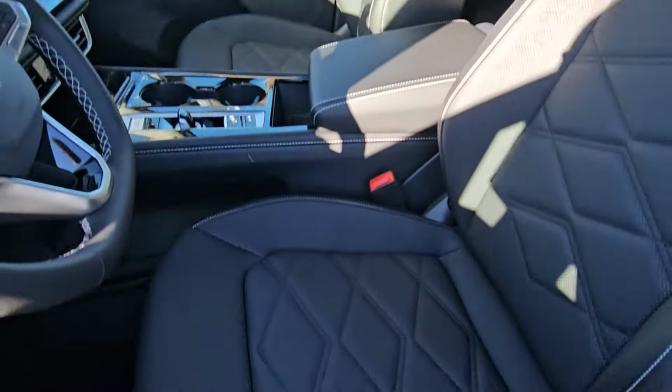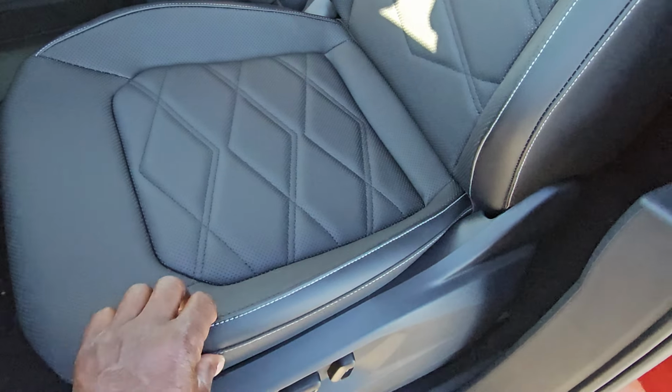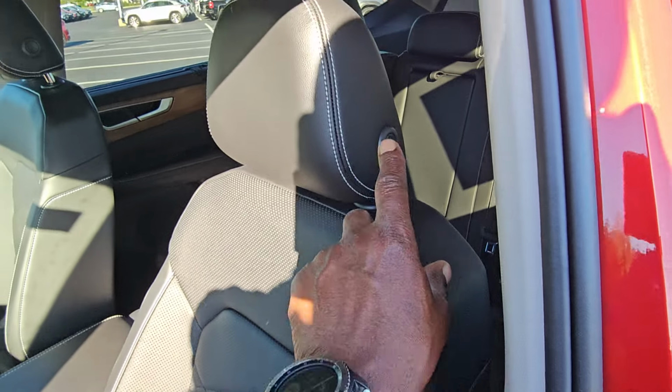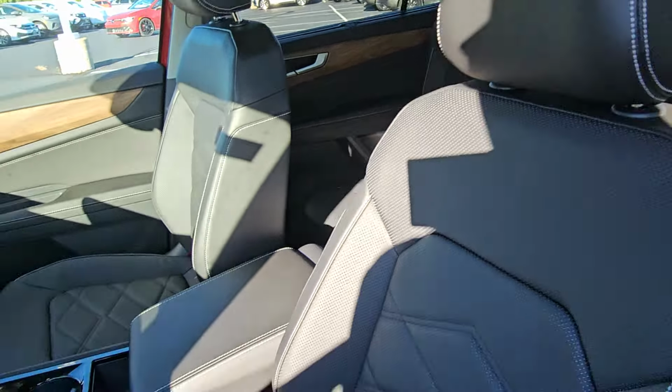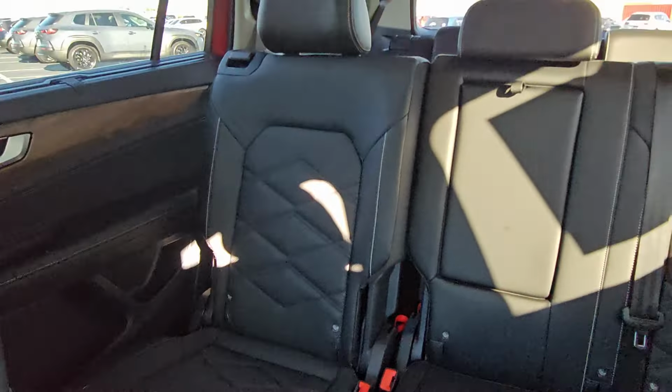back there. Diamond stitch leatherette seats here that are heated and ventilated with a contrast stitch down both sides, up the bolster right here and just below the shoulders. You do also have a double contrast stitch in the manual adjusted headrest here with that push button right there. Double contrast stitch on the arm pad as well. And then there's a look at your seats in the back.